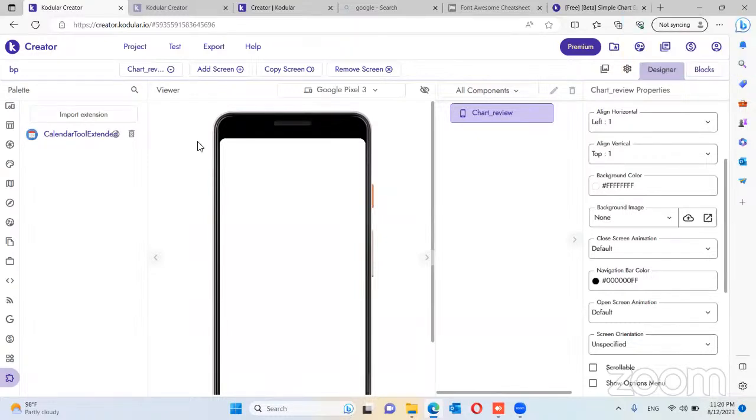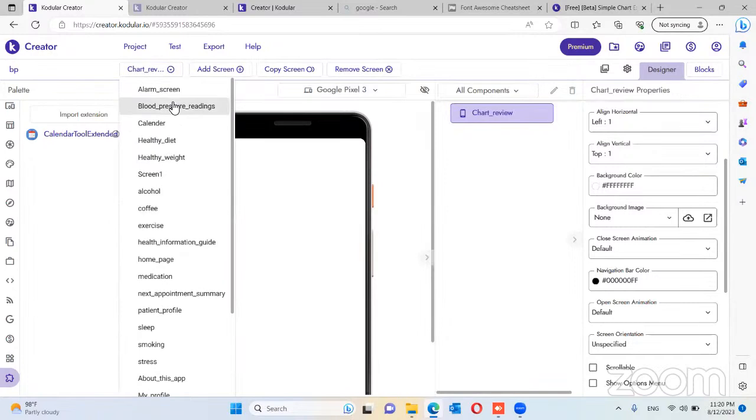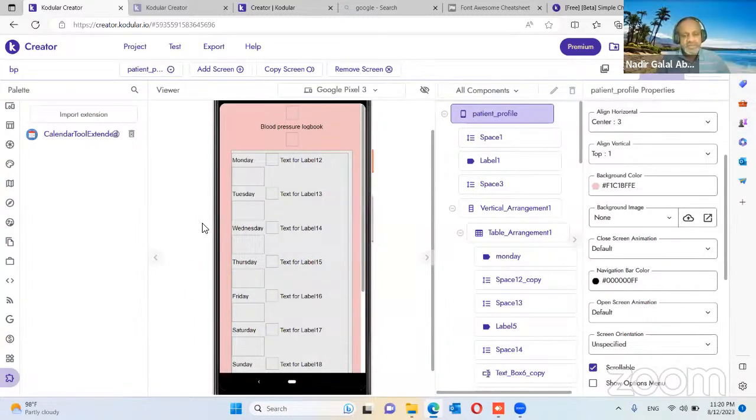For 1 week, that's going to be for the my patient profile. So that's going to be the summary page, which should give us a summary about the readings over the past week, or over 1 week. Okay. So it should be like that. Okay. I'm going to share the screen.